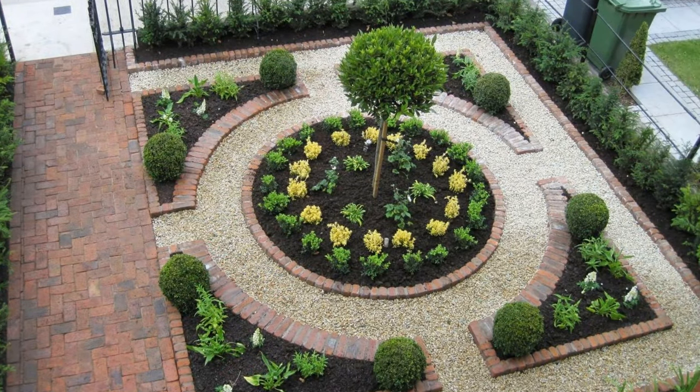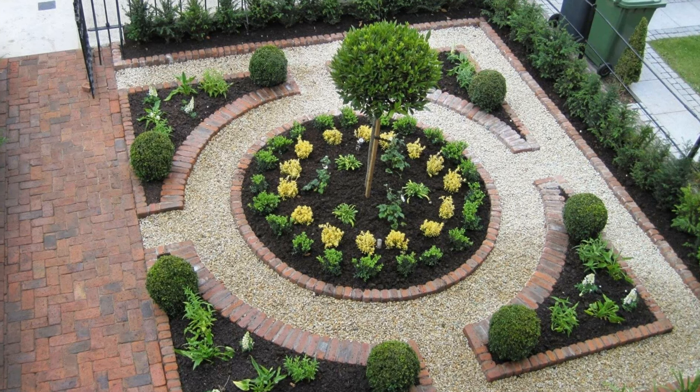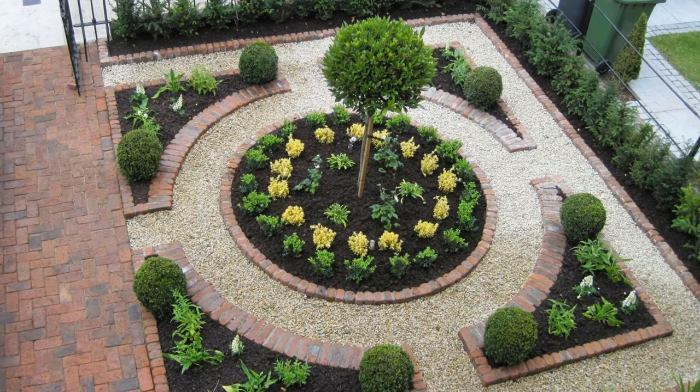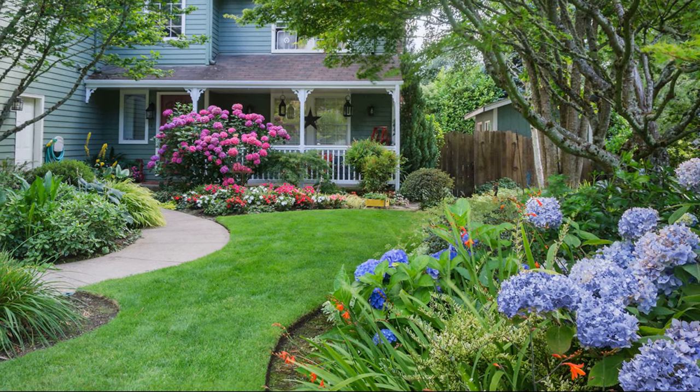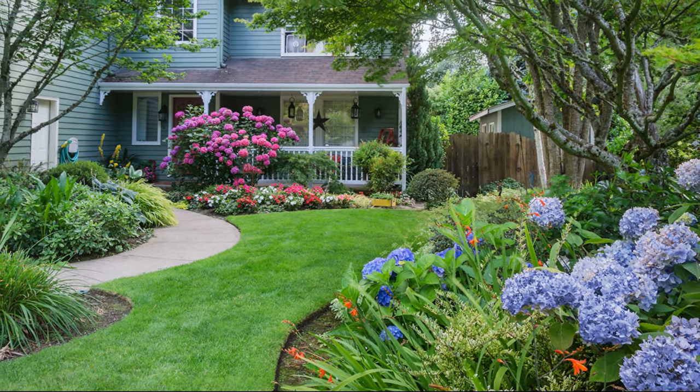A diverse garden is not only visually appealing but also more resilient to pests and diseases. It also provides a variety of habitats for beneficial insects and other wildlife, contributing to local biodiversity.